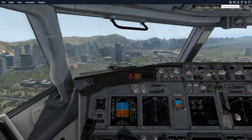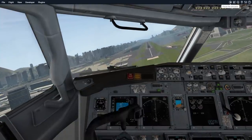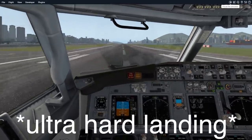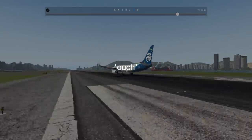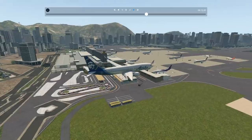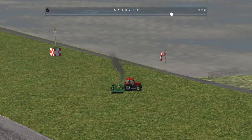Now I don't want to get too close to it. You have to really go for a bank angle here. We're a bit high. Actually, not looking too bad. Oh god. Yeah, I apologize for this really bad landing. Oopsies. Ouch. But again, look at that bank angle. I can now kind of understand why this is not a thing anymore. Why is there a tractor here?